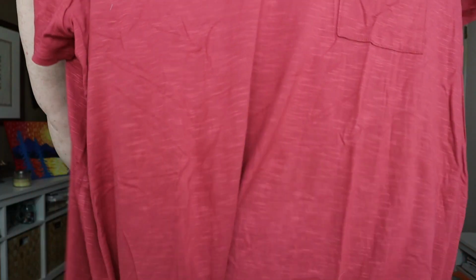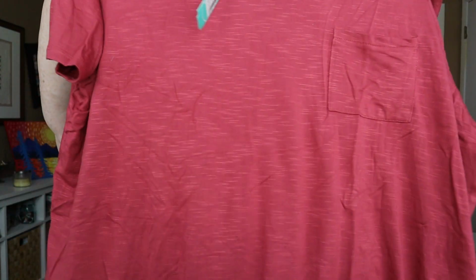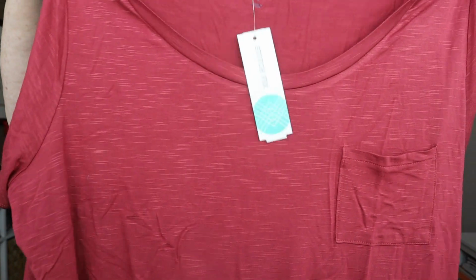Okay, next is Market and Spruce Elaine Pocket Short Sleeve Tee in a burgundy kind of color. Not my favorite color. Can I wear it? When I had red hair, I didn't like it. I guess it's a little better now. 2X, $28, it's a pocket t-shirt. I don't know how clingy it might be or not be. It seems nicely made. It's a round scooped neck, and it's scooped at the bottom, so I like that about it as well. And then what's next is something black, I think.